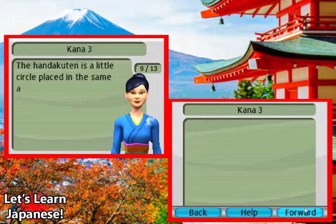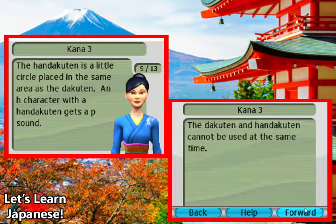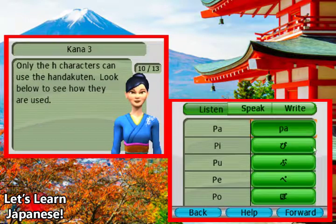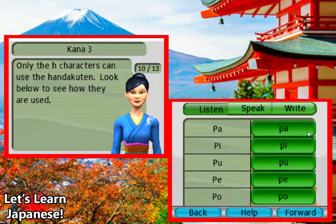The Han Dakuten is a little circle in the top right corner. On an H, the ha, hi, hu, he, ho become p sounds. Whereas the ha becomes a ba with a Dakuten, which makes it harder, ha becomes pa with the Han Dakuten, so it sort of pops. And you can't use both at the same time because that wouldn't make any sense. The Dakuten versions are just pronounced ba, bi, bu, be, bo. Straightforward. And then we've got pa, pi, pu, pe, po.